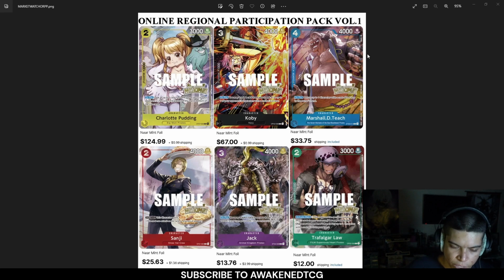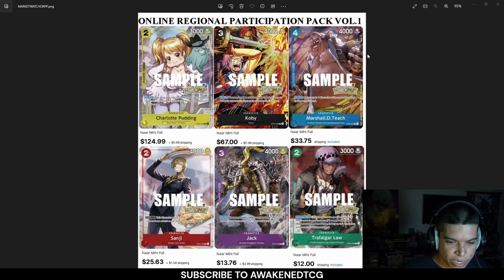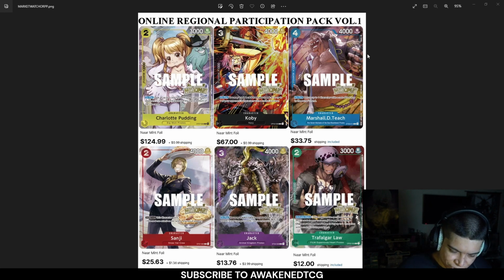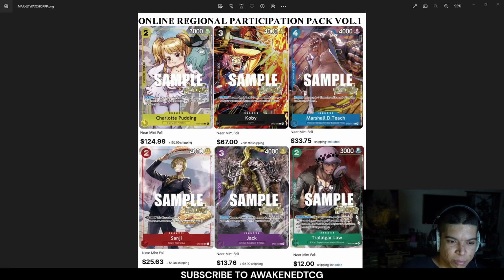Definitely some of these lower end, lower tier pricing cards you want to pick up while they're low, because we see it happen time and time again where a card is never played and then boom, one deck starts topping and getting all these wins, and then all of a sudden all the cards that are played in the deck start rising in price. So definitely something to look out for. Pick up your Trafalgar Law now. Definitely something to look forward to as the meta continues to shape up.